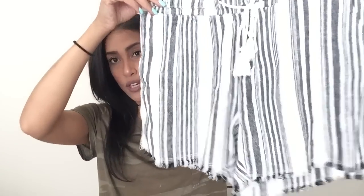Okay, so the last and final item is another pair of shorts. And these I'm definitely going to go back for another pair because I am pretty tall for a girl. I'm about 5'8", 5'8.5". So it's really hard for me to find shorts that are not too short on me or don't shrink a ton when I wash them. But a lot of times I don't put my shorts in the dryer because I don't want them to shrink. But these are a really, really good length.